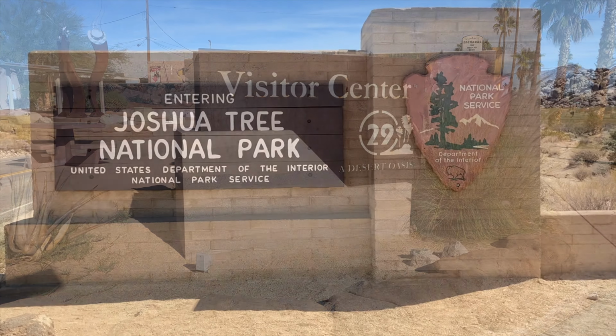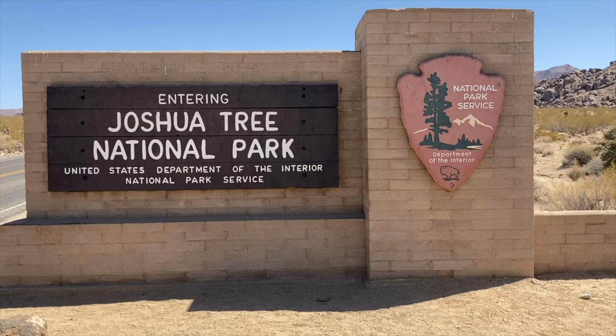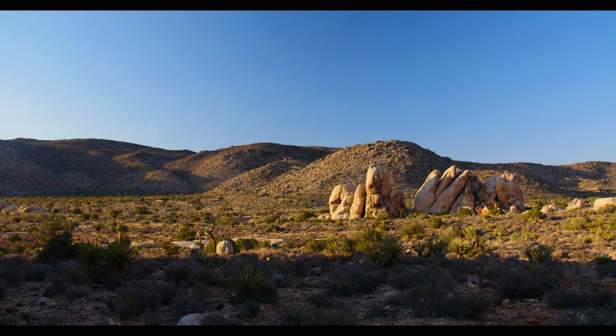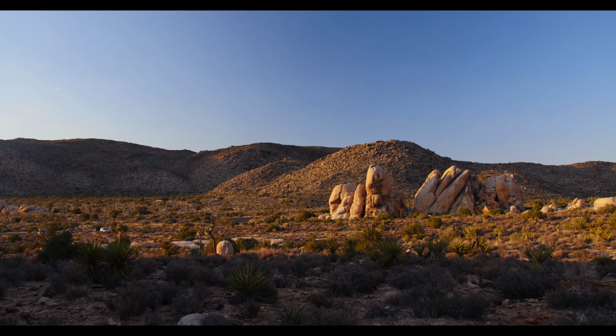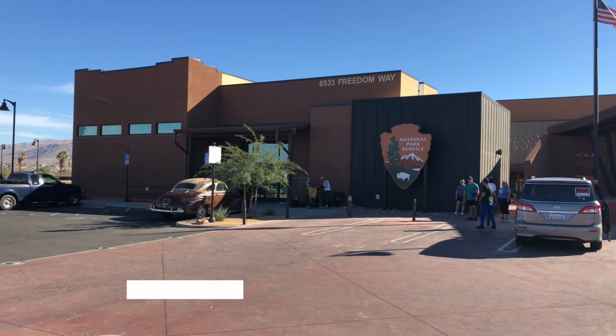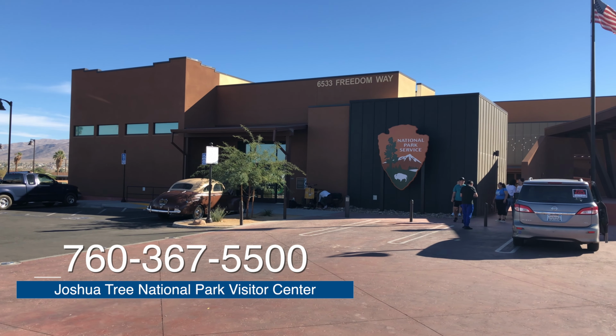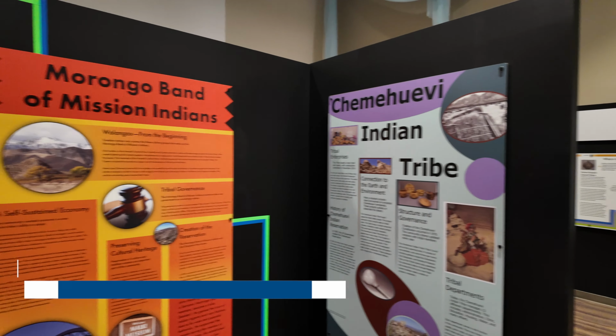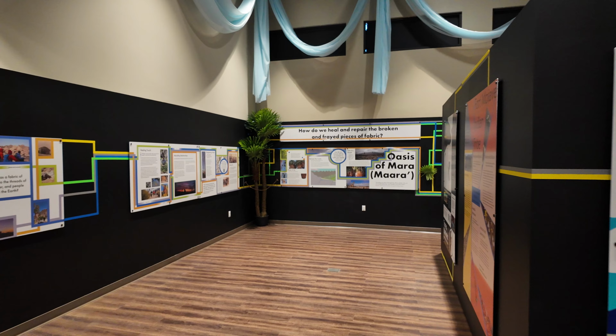One of the main draws of 29 Palms is the connection to the world-renowned Joshua Tree National Park. Park visitors can get their park entry pass, along with trail maps and a historical look at the region by visiting the Joshua Tree National Park Visitor Center. They are open daily from 8:30 a.m. to 5 p.m. and is the best way to navigate your visit to the national park.